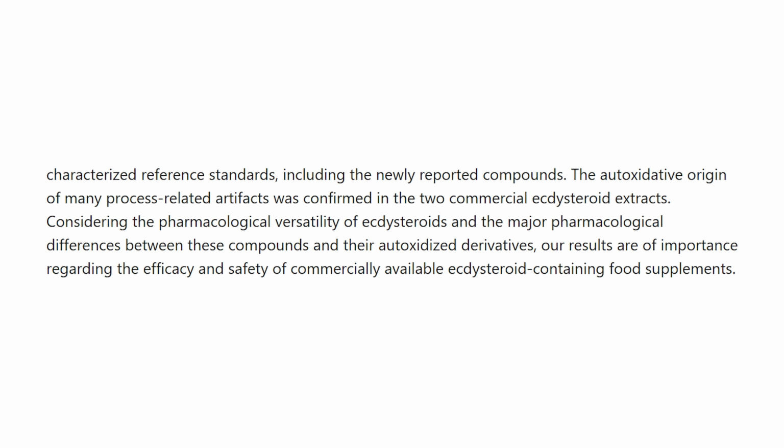Considering the pharmacological versatility of ecdysteroids and the major pharmaceutical differences between these compounds and their auto-oxidized derivatives, our results are of importance regarding the efficiency and safety of commercially available ecdysteroid-containing food supplements. And so essentially, they're not all doing their due diligence and taking care of your ingredients. It's important that you manufacture them properly. If you just have this product sitting out in the sun, it's losing its potency.